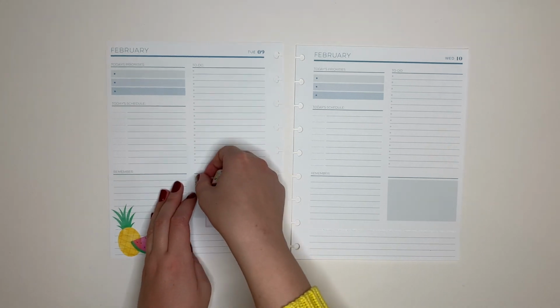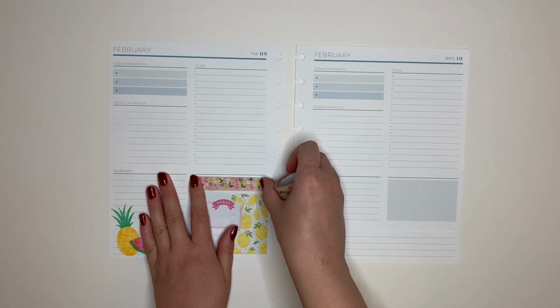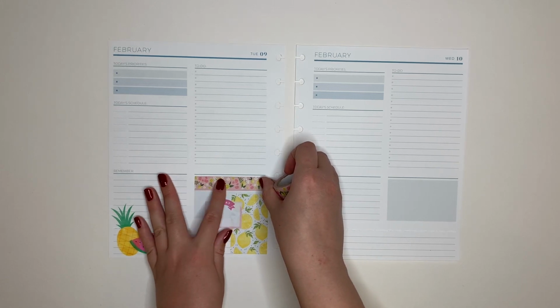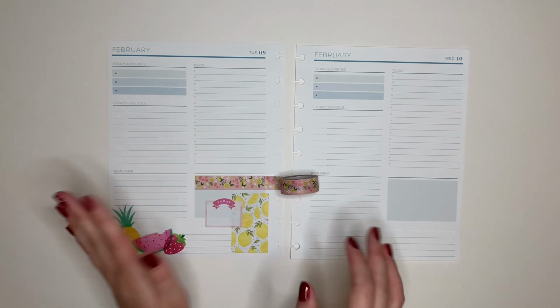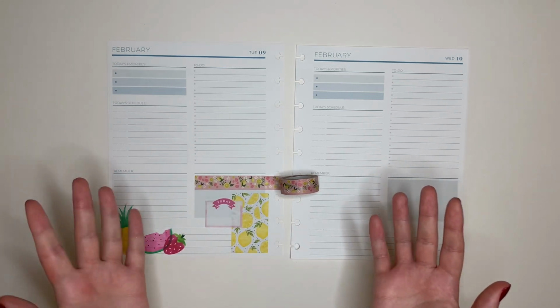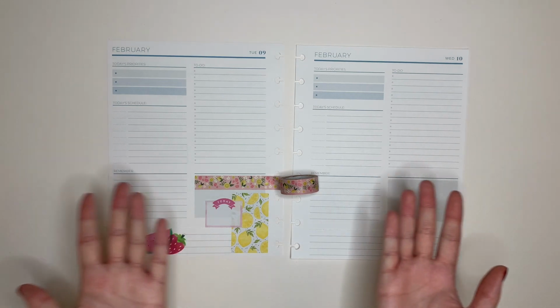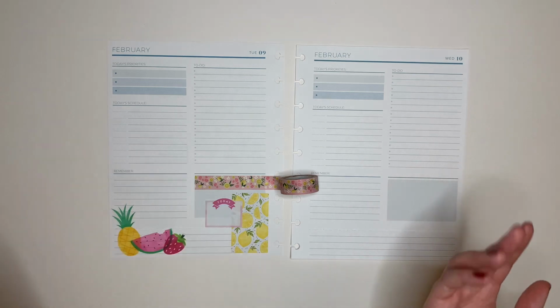If you've been in the planner community for a while, you will remember that period of time where everyone was just obsessed with washi tape, and you accumulated such a large collection of them, but now you just have all of these washi tapes that you have no idea what to do with. Pink lemonade washi tape being the case.